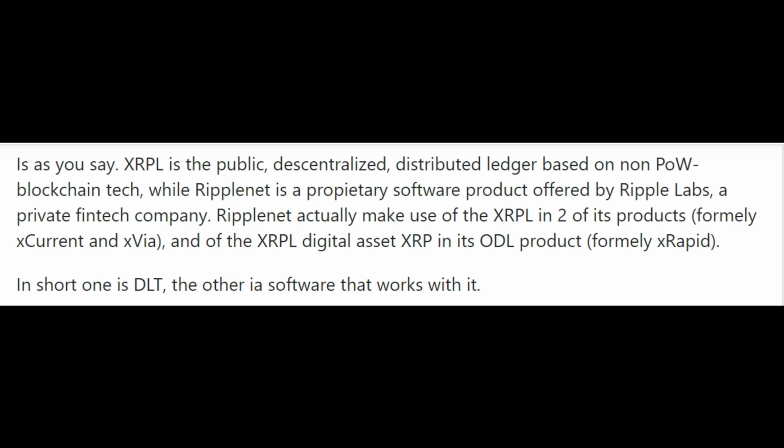And of the XRP digital asset, XRP and its ODL product, formerly xRapid. So it uses XRP for on-demand liquidity in xRapid. That's the only thing, and that's for settlement. The XRP was only used for the settlement in xRapid. In short, one is a DLT, the other is software that works with the distributed ledger technology.